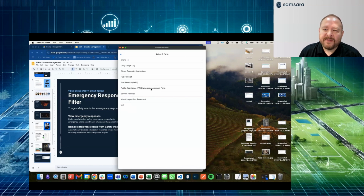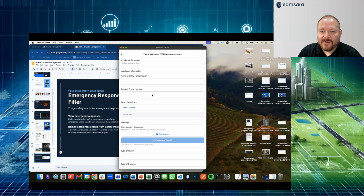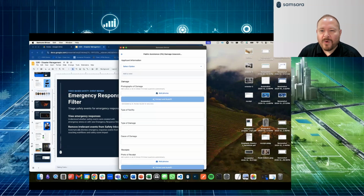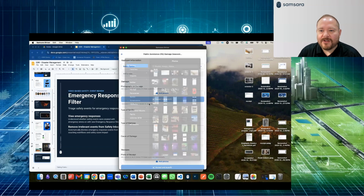I want to show you this because it's an advantage that we provide using our app. So you might imagine this thing right here being a tablet that's in a vehicle or a phone in the hands of someone, a first responder out there. If I go to a public assistance damage assessment form here, I can provide the declaration number, all of the information that you might see on a typical survey-like application. But where we distinguish ourselves here is I can actually upload photos of the damage here.